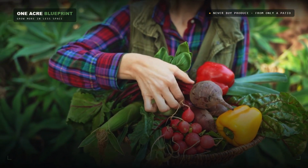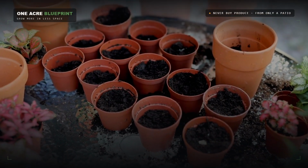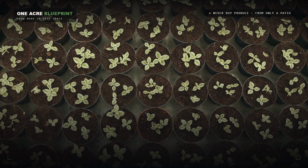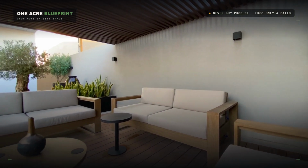Let me be honest with you right at the start, because that honesty is the whole point. A patio of pots will not grow you wheat, or press your oil, or raise you an animal, and it will not fill a pantry to carry you through deep winter. A patio cannot feed you everything.